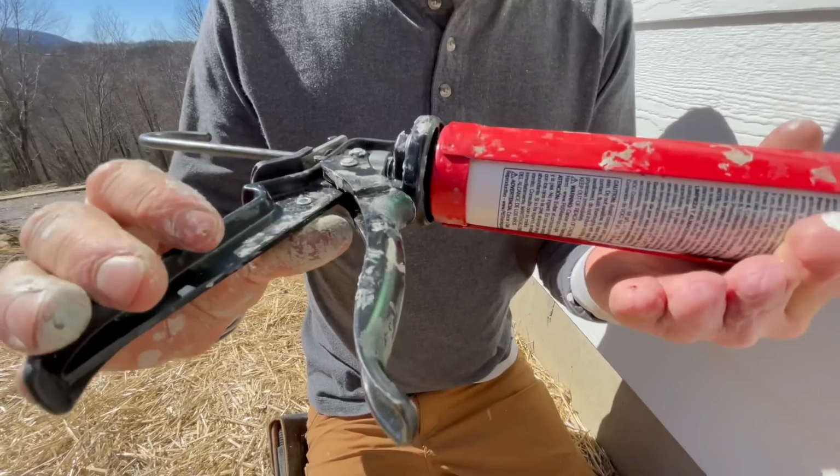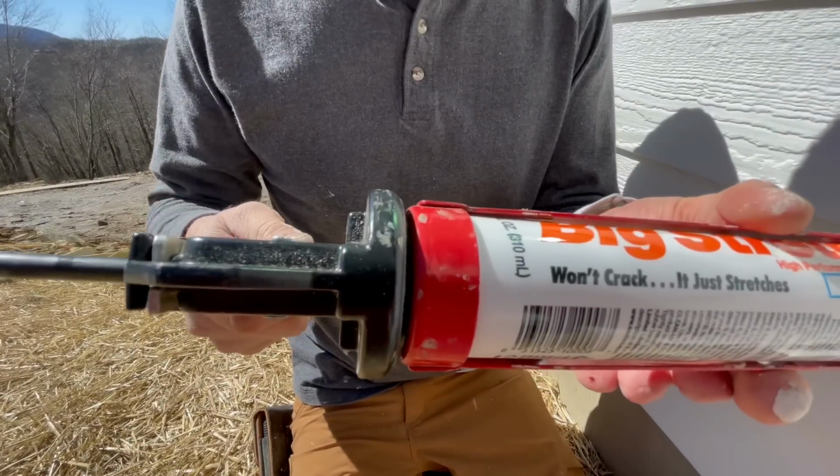I'm using this caulk gun that has a really high gear ratio. It can really put some serious pressure on this caulk tube if the caulk is a little bit cool like today. That's pretty warm. It is pretty warm. Oh my goodness, I can't talk.